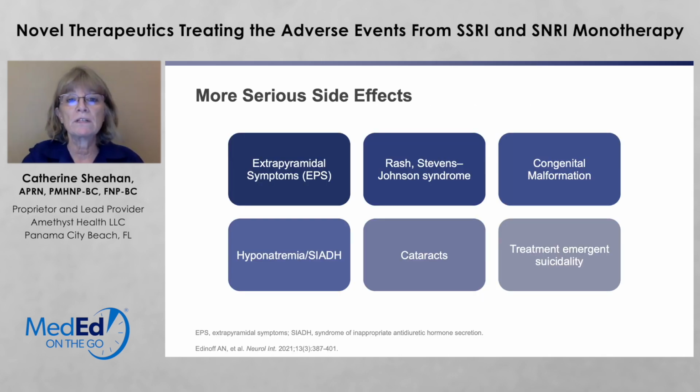Some of the more serious side effects that need to be pointed out, and where patient education is critical, can include EPS, extrapyramidal symptoms, rashes such as Stevens-Johnson syndrome, hyponatremia or SIADH. These can all typically occur early in therapy, usually within the first 30 days, and careful monitoring and lab work are essential. It's especially important to discuss with the patient treatment-emergent suicidality.